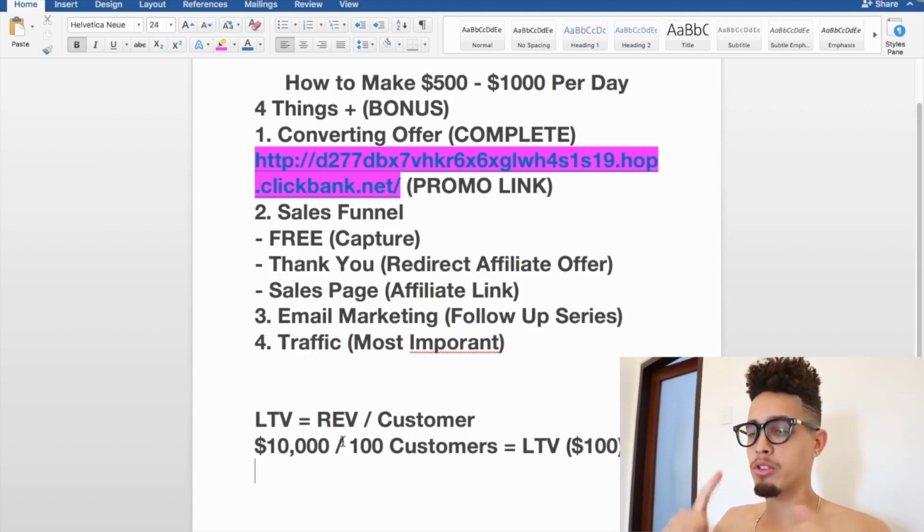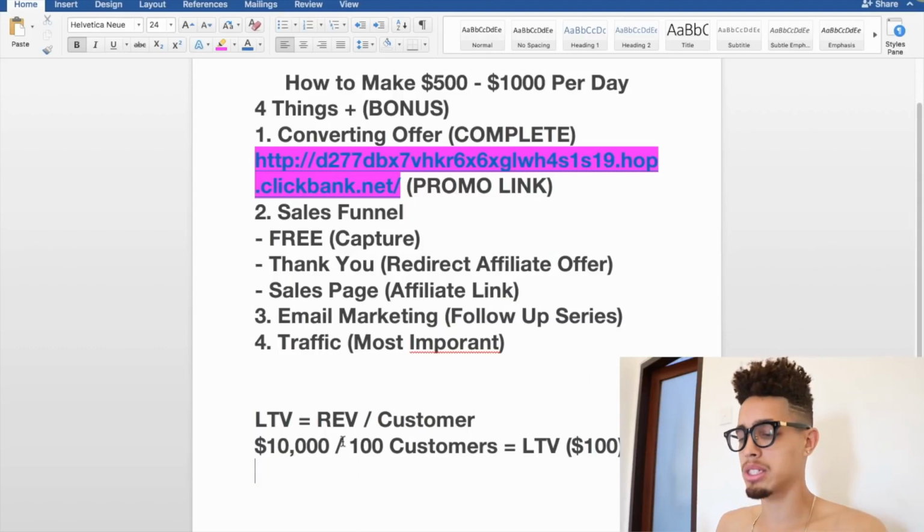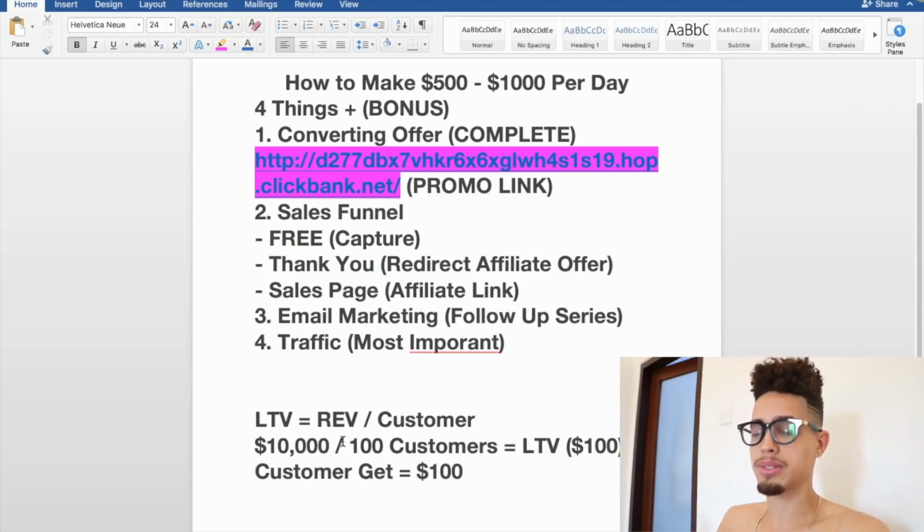If I've been marketing, doing free traffic, paid traffic, or whatever that looks like, and I've been getting people to my sales process, driving traffic. Now guys, you can do this on a smaller scale too. Even if you've made 5 sales and maybe $500, it's still the same thing, but the more sales you get, the more accurate this number is going to be. I'm just making this number up for this example. So for each customer I get, on average, they're going to pay me roughly $100.